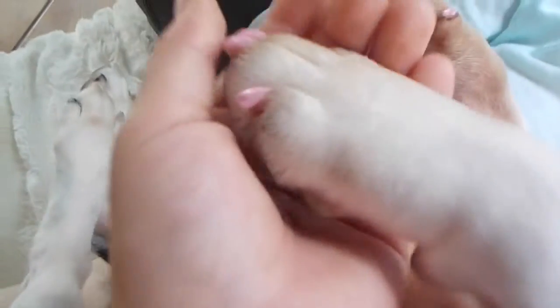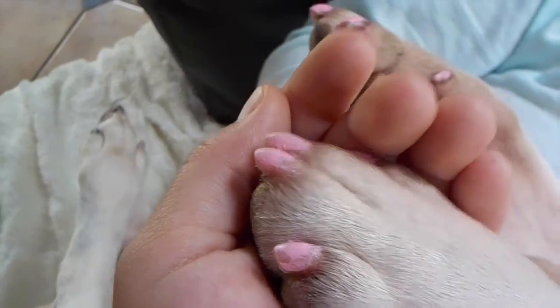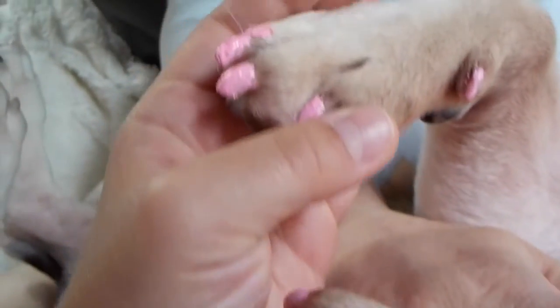Well, we painted Petunia's nails, you guys. Look. Lovely. Oh, whoa. She's a bit mad. So, that is Petunia's mani-pedi. That mouth is very close to my face.